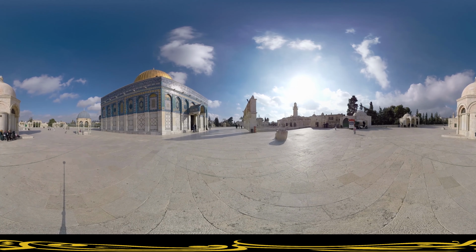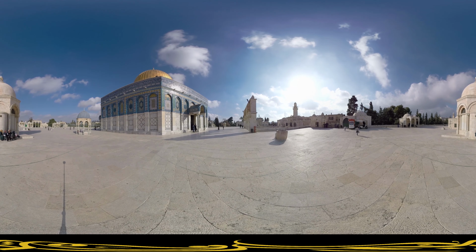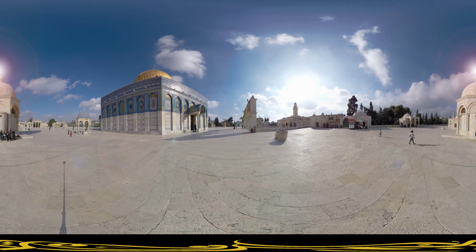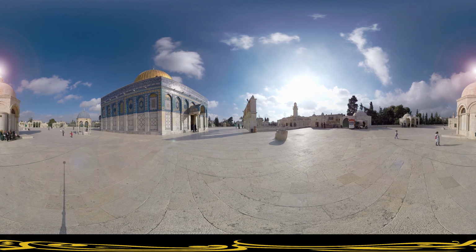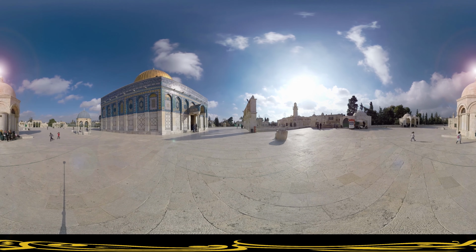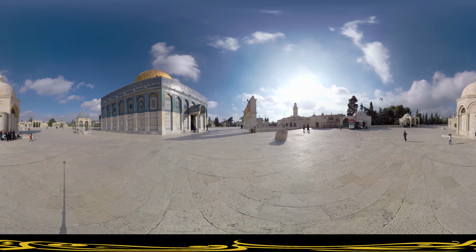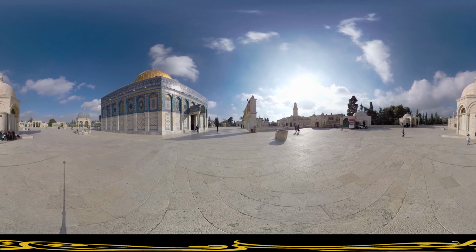If you look closely at the Dome of the Rock, you will see that it is decorated with tin-glazed earthenware and verses from the Quran. Also, in this area of the platform is the Dome of Ascension. Can you make out the smaller, crown-shaped dome at its peak? The Dome of Ascension was built to commemorate the Prophet Muhammad's ascension into heaven.